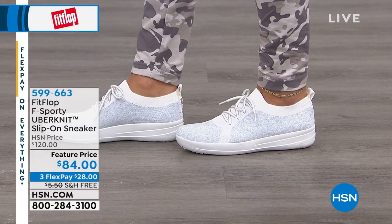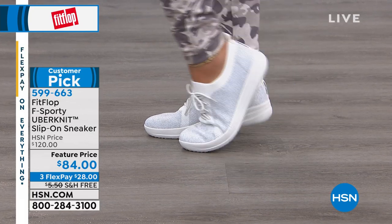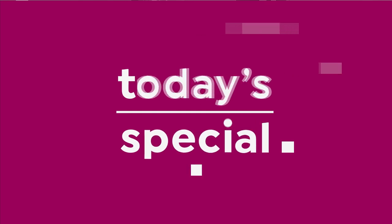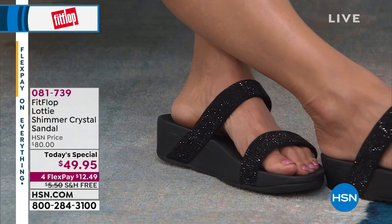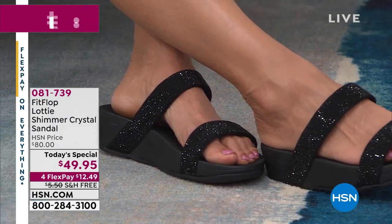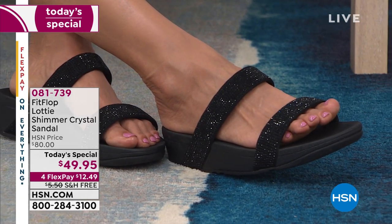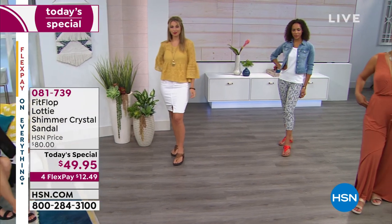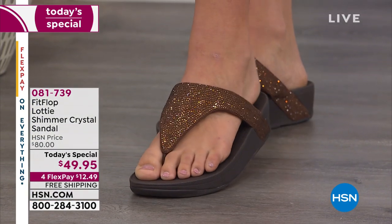Let's go back to the star of the day and show you our Lottie today's special. It's been very, very popular. As a matter of fact, we've sold 1,400 in this hour alone. Wow. I'm so happy to know that because I really love these shoes. Over 13,000 have been ordered. I love the comfort of them. I don't own this particular style because this style is new, but I do have FitFlops at home that I wear all the time, and they're great.